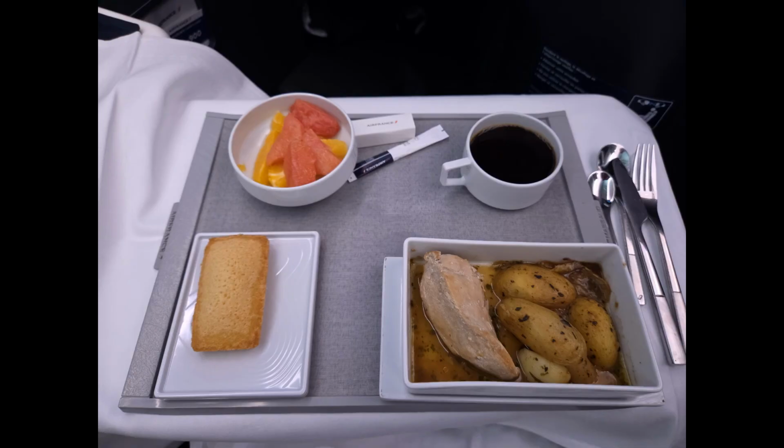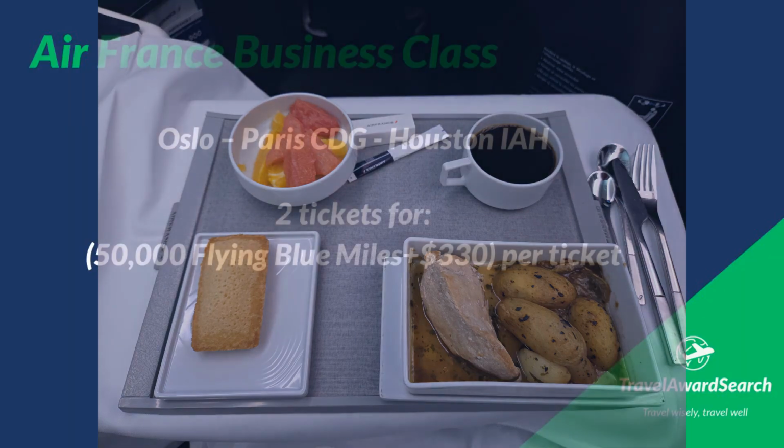I skipped the chicken fillet. My husband got it and was not impressed. So overall, the food was rather disappointing on this flight.